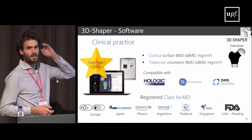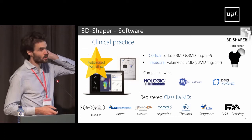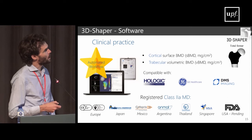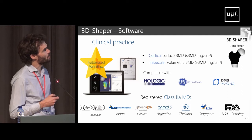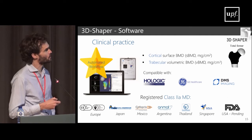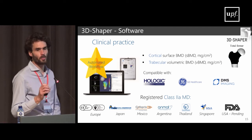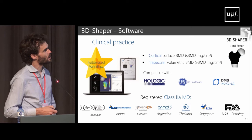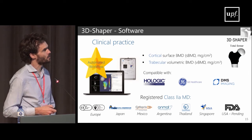So we've integrated those algorithms in a software, the 3D Shaper, that can be used in clinical practice for the diagnosis of osteoporosis. In clinical practice, we only output 2 measurements: the cortical density and the trabecular density at this region of interest.